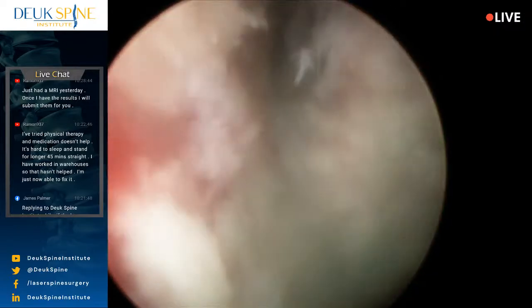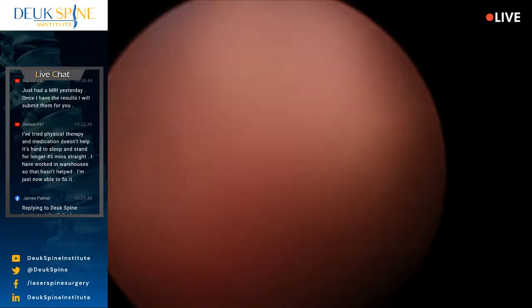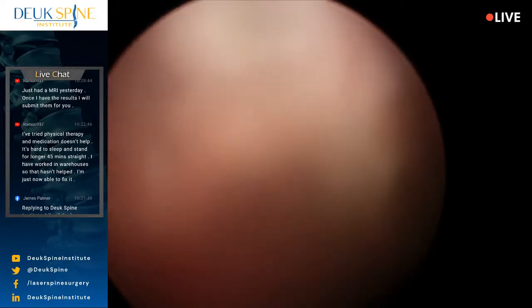All right, I call these fumaroles. They're kind of a pain, but they're part of dealing with herniated disc surgery. Stand by. See the grabber?